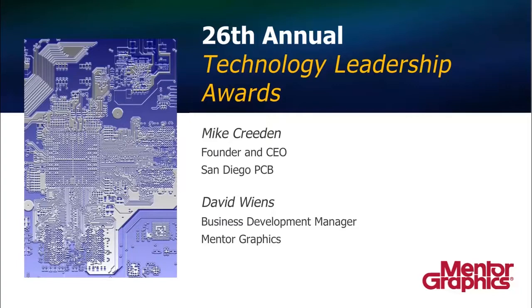Entrants submitted core design data such as parameters and stackups, as well as artwork in the form of screenshots per layer or ODB++ format for improved design review. We also requested descriptions of the challenges they faced during the design process. Today I'm going to go through some of the statistics and trends from the collective set of designs entered, then I'll announce the winners by category.